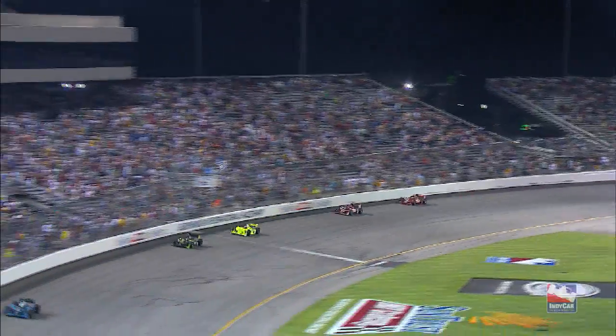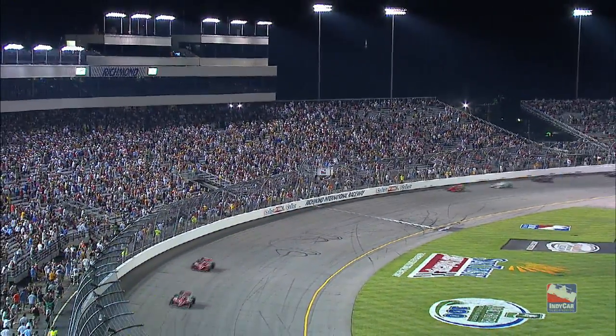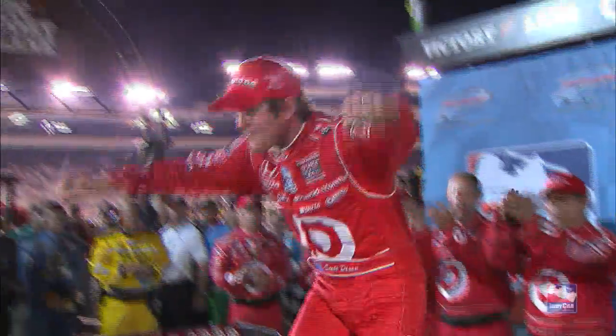Off the 4th corner, here's the checkered flag. Scott Dixon wins. Way to go, Scott. Great job tonight, man. You won it for us. Well done.